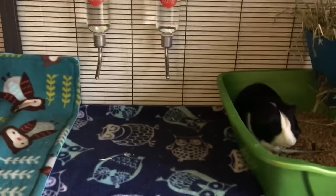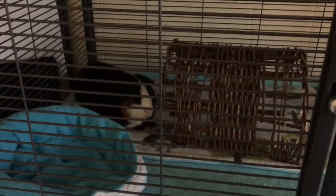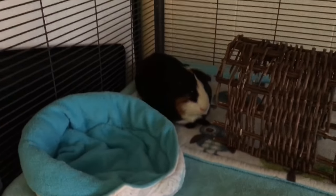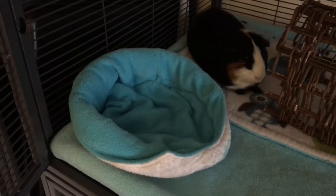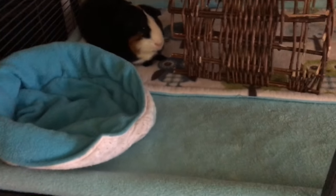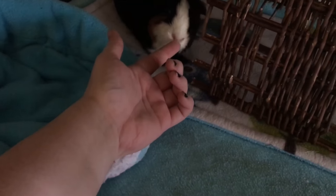Let's go see what Mary's doing. Are you laying down? See what I mean about them not using their cozies or anything? So he could lay under this tunnel. He decided not to. And he could lay in this cuddle cup. Decided not to. Just gonna lay on the pad. Whatever works best for you, honey. Hello.